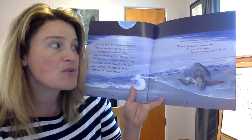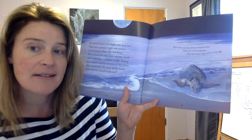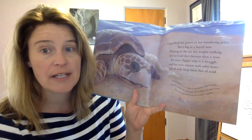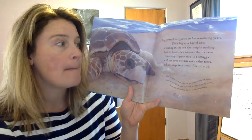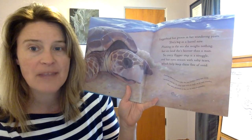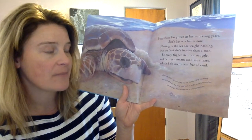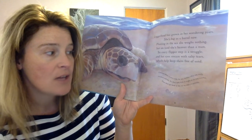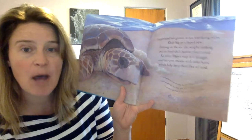It says, male turtles wait just off the nesting beaches. They mate with the females, and then the females come ashore to lay their eggs. Loggerhead has grown in her wandering years. She's as big as a barrel now. Floating in the sea, she weighs nothing, but on land, she's heavier than a man. So every flipper step is a struggle, and her eyes stream with salty tears, which help keep them free of sand. And it says, coming ashore is very risky for sea turtles. They can easily overheat and die, so they only nest at night or in the cool weather. Then they get back to the sea as soon as possible.